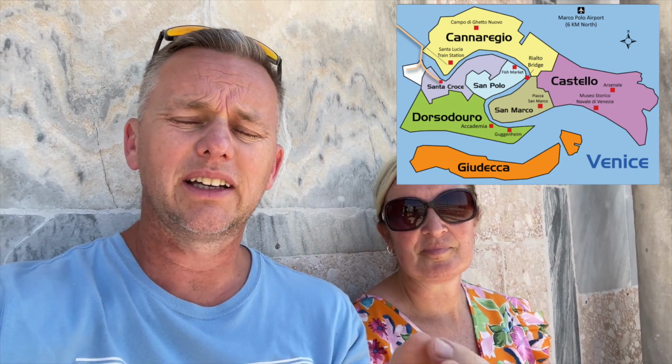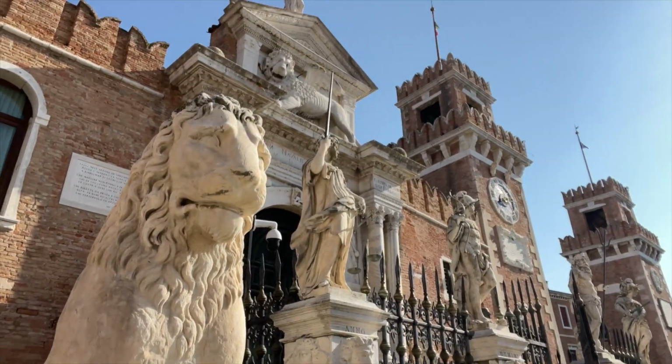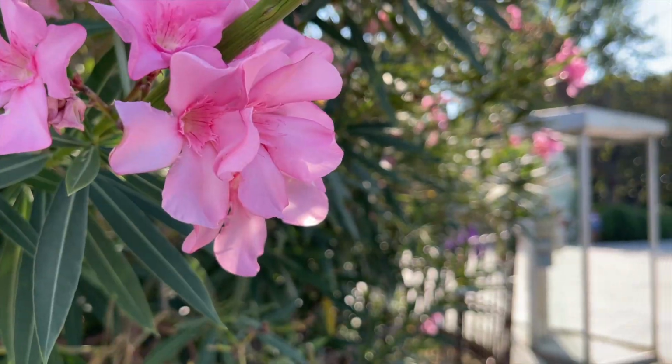We've managed to cover almost every district in the whole of Venice, or Venice Island anyway, and we quite enjoyed most of them. Some of them were more residential than others, but it's just getting in there, getting all down those little alleys. There's loads of dead ends to get stuck in, but we managed to negotiate our way. Follow your nose, and you find some little gems, some really nice, quaint, quiet places.